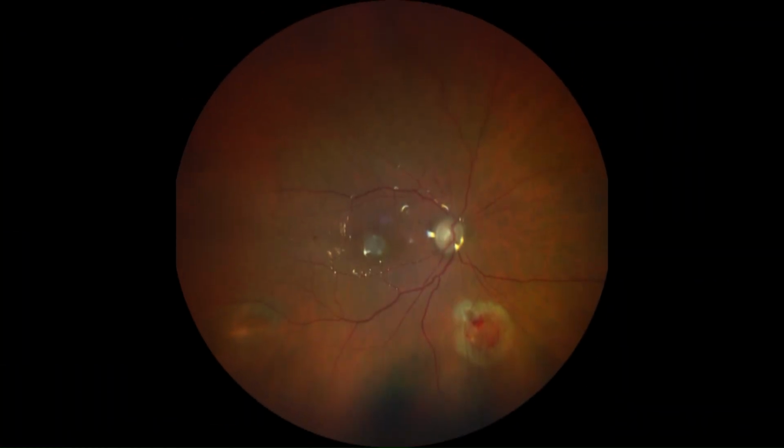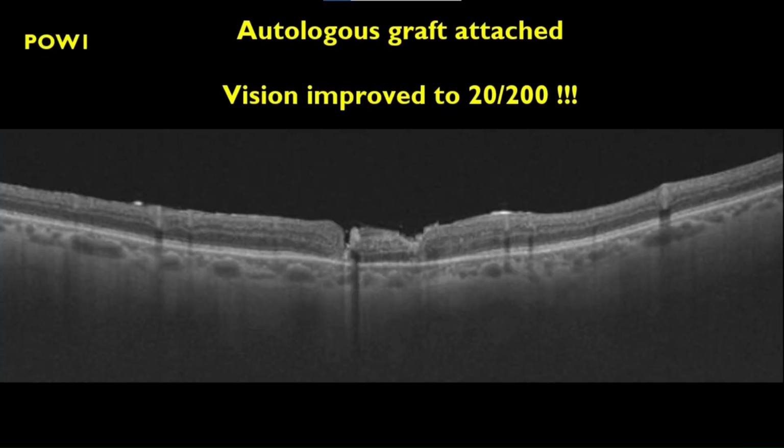One week after the surgery, the retina was attached, both donor sites well lasered, and as we can see clinically and on the OCT, with graft in situ at the macular hole. The patient's distant vision acuity improved to 20/200.